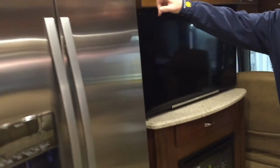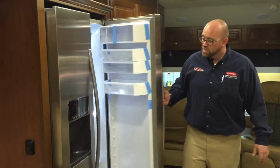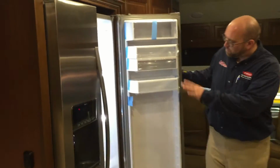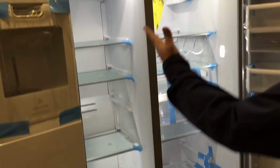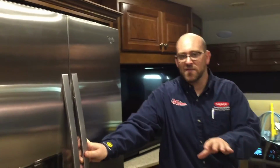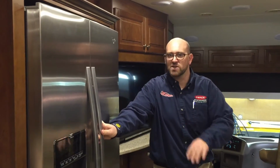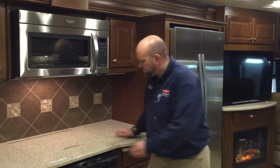Okay, Whirlpool stainless steel 22 cubic foot refrigerator. As you can see, you could put a lot of stuff in here for many weeks out on the road having fun. We have the ice maker with the built-in water filtration system, and again, a nice deep freezer. Okay, this is an electric refrigerator which is powered by that inverter that we saw underneath, that 2,000 watt inverter. So here we have our solid surface countertop.